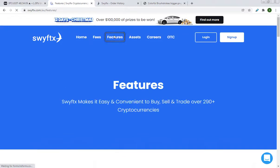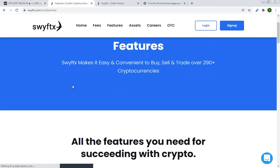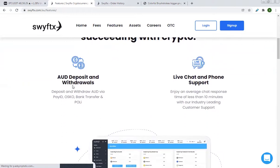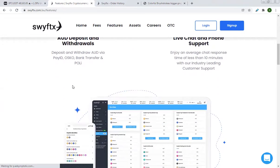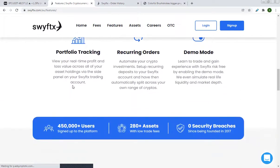Features. It makes it easier and convenient to buy, sell and trade over 290 cryptocurrencies. Well, they've got Australian dollar deposits and withdrawals. We've been through that. Live chat and phone support. We've been through that. Portfolio tracking. Yes, you can track your portfolio. I can probably show you that when we get to it. Recurring orders. You can set up recurring orders and demo mode.